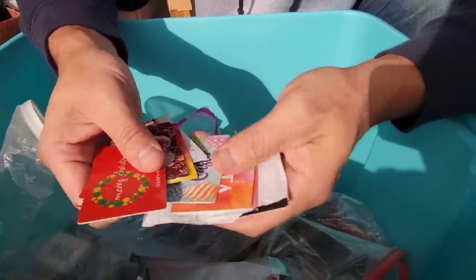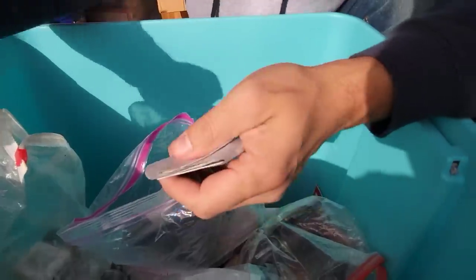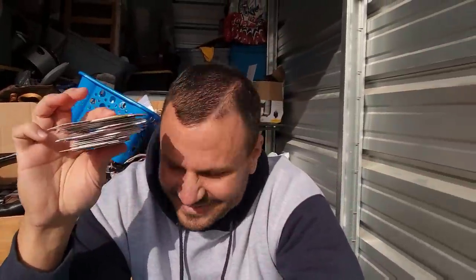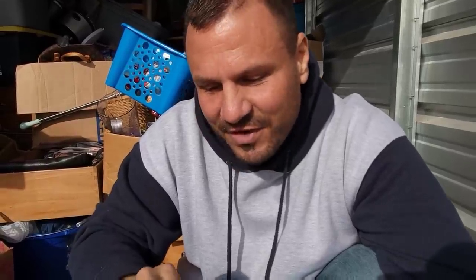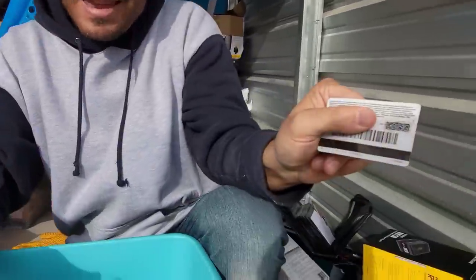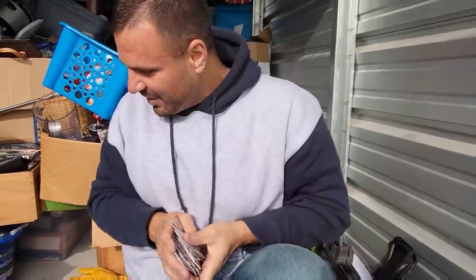Look at this. I cannot believe it. Another GameStop gift card. That's a $25 gift card. Not used. You see that? Not used. Oh my goodness.